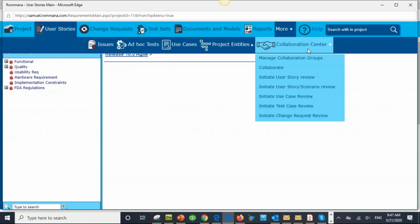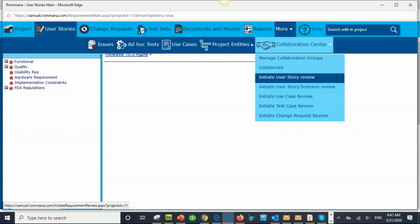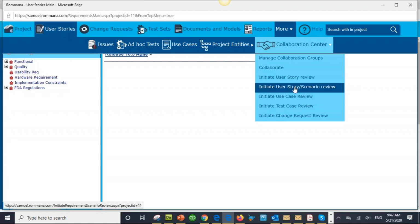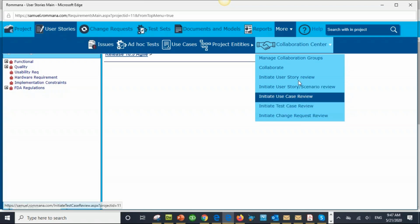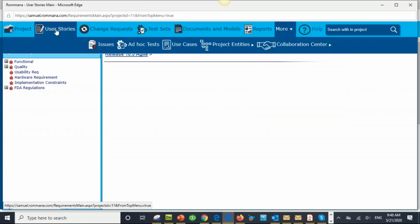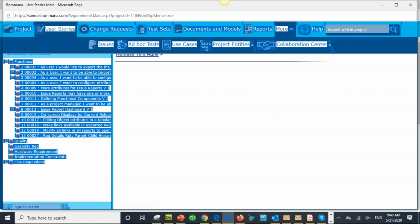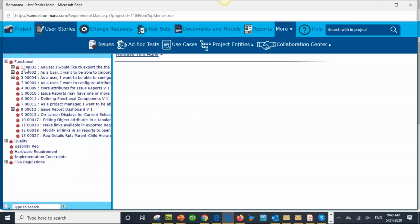Collaboration Center is here. In Collaboration Center, as you can see, you can initiate user story review. You can initiate the scenario reviews. You can initiate any kind of review. You can actually collaborate in any form you want. So if I go here and open user stories, as you can see, user stories are documented in a hierarchical manner.